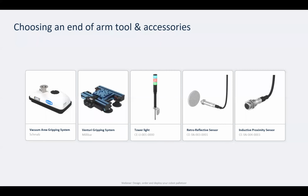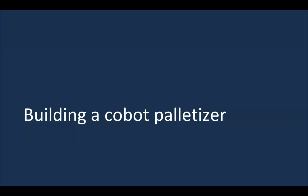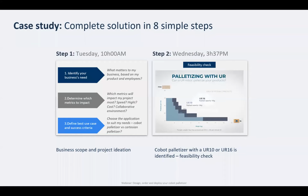So now that we've looked at each component individually, we've seen how powerful this tool is, but we'd like to show you a typical use case that can occur from ideation to operation and show you how easy it would be to achieve that. So in this case study, we separate everything in 8 simple steps. So basically, after the 8 steps, you would have a solution that you can operate.